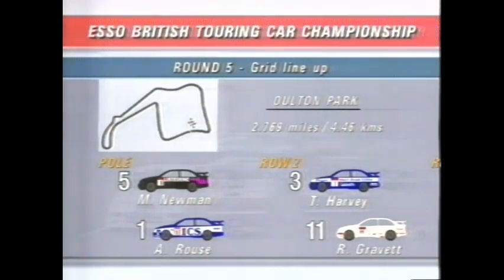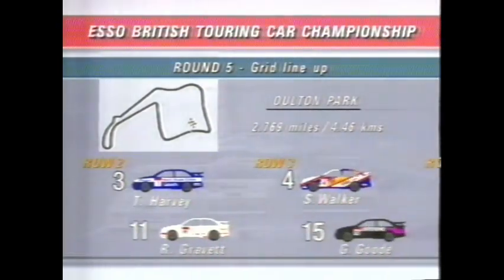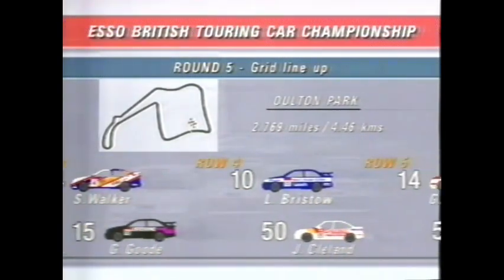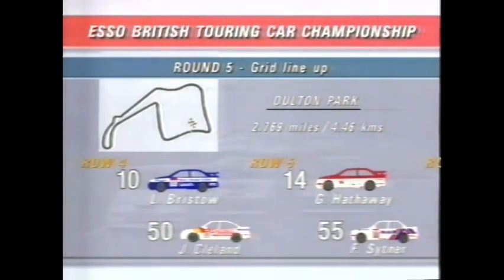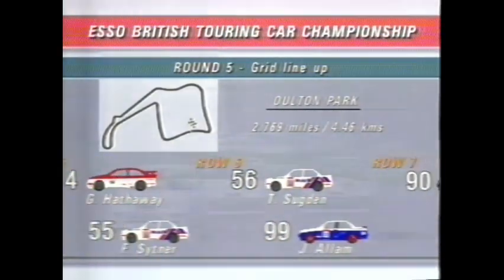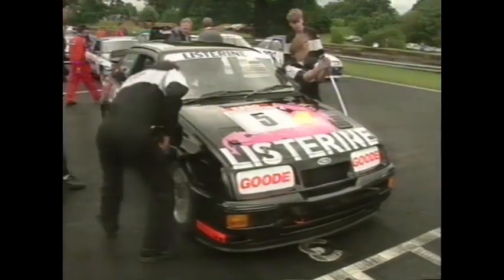Full grid lineup, Newman achieving his pole position with one perfect lap that he never came close to repeating in practice. Rouse alongside him, needing a good result to keep his championship alive. Tim Harvey and the form-man Rob Gravitt on row 2, Walker and Good on row 3, and Cleland once again leads the 2 litre qualifiers. Round 5 of the Esso British Touring Car Championship, once again, Murray Walker.